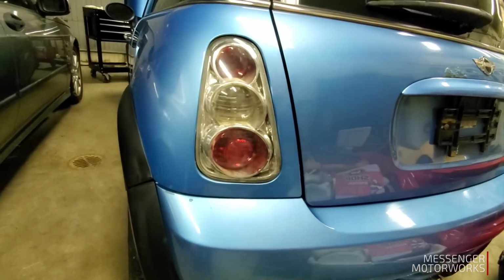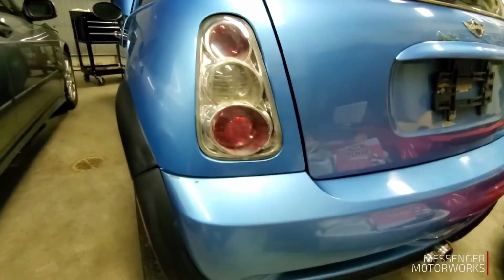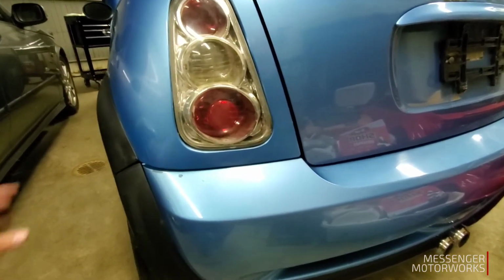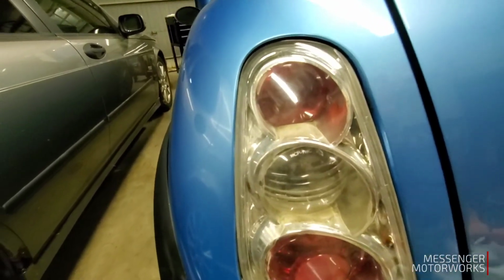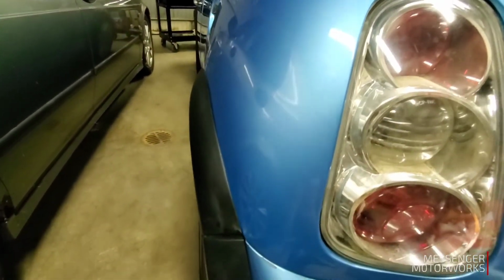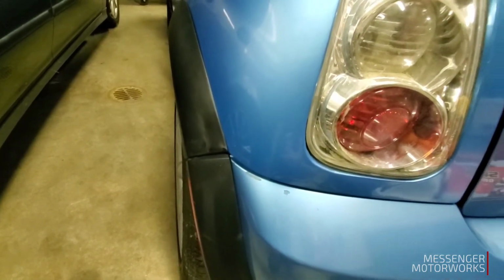Also need to get the factory taillights. Those things are just terrible, but I do suspect I might know why they're there. This corner of the car has been repainted. It's hard to capture that sort of thing on camera, but the peel and the spray pattern doesn't really match the rest of the car.